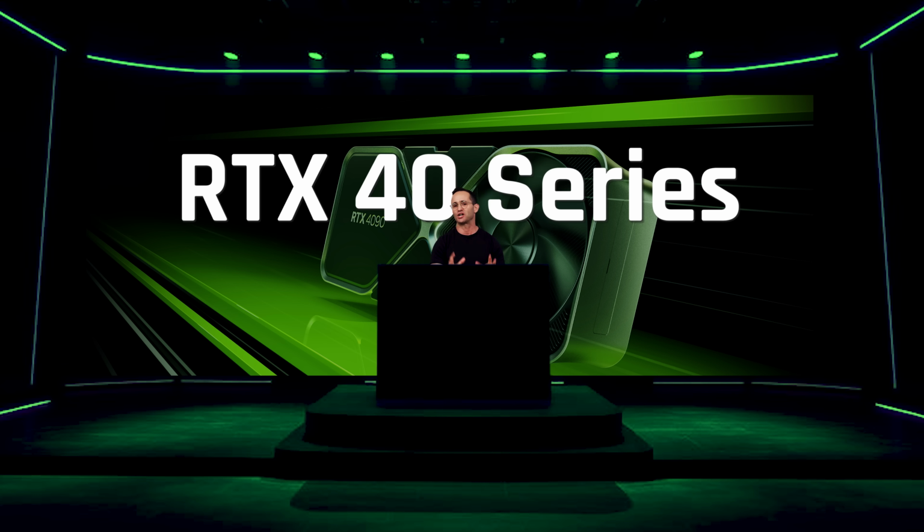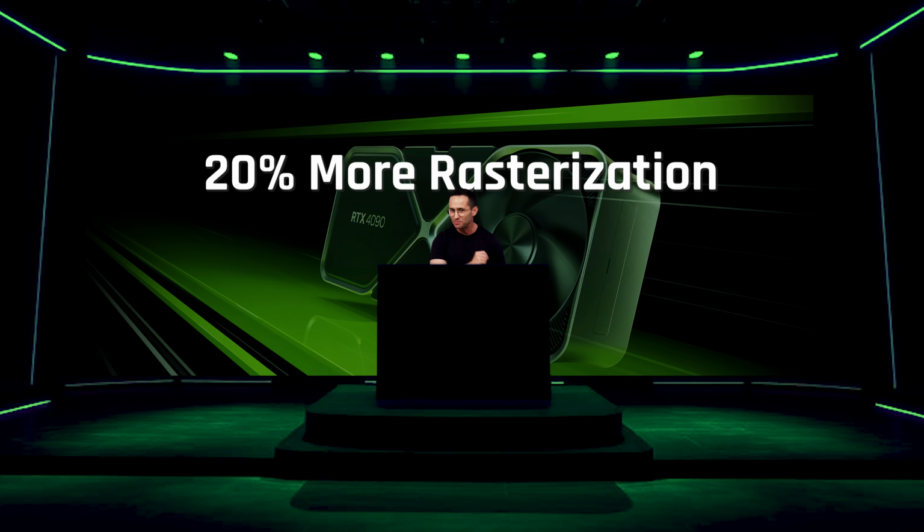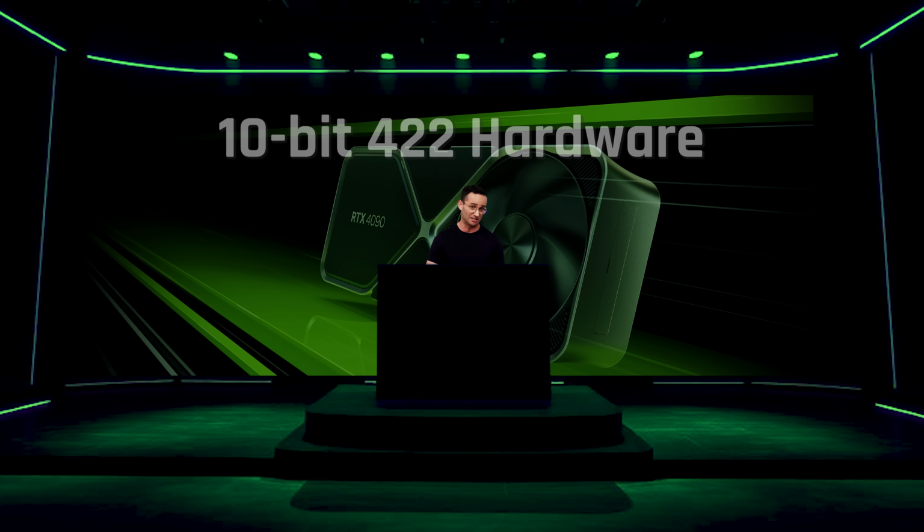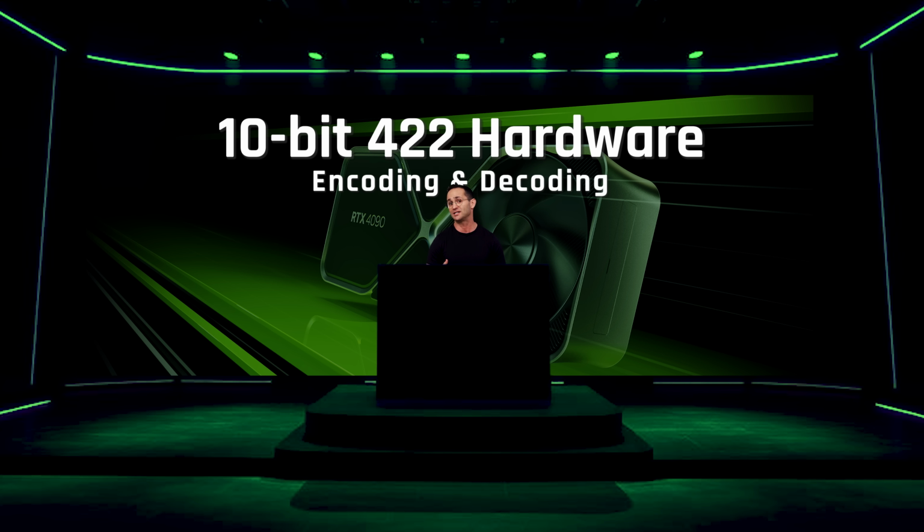Hey gamers and creators, we got a really exciting update for you. RTX 40 Series Generation 2. It's got around 20% more rasterization performance, it's got 50% more VRAM in all GPUs, and other features you've been asking for, like 10-bit 4:2:2 hardware encoding and decoding.